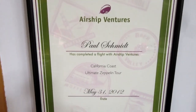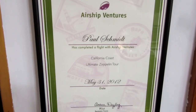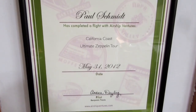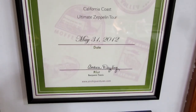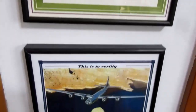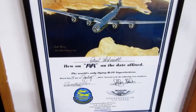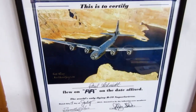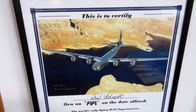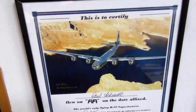The time that I took an 11-hour trip on a genuine Zeppelin, back when Airship Ventures was still operating one in California. Went up the California coast, took all day. Certificate of doing that. This is from the first time I flew on Fifi. It's not a piece of Fifi, it's just the first time I flew, I got a certificate. I didn't keep the one from the second one. I'm not even sure they gave me one. Probably did, but this is from the first flight.